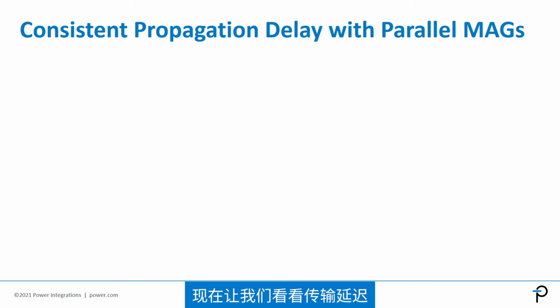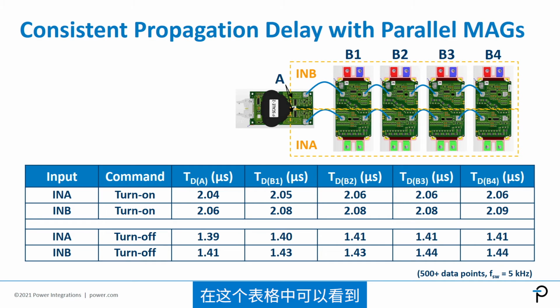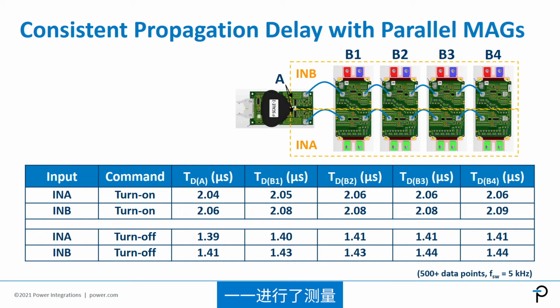Now let's have a look at the propagation delay mismatch between paralleled power modules. Therefore we made an investigation with a 4 times paralleling approach. We collected more than 500 data points under a typical application condition of 5 kHz switching frequency. And here in this table, you can see that we measured this for turn on and turn off commands for both channels, so INB and INA.